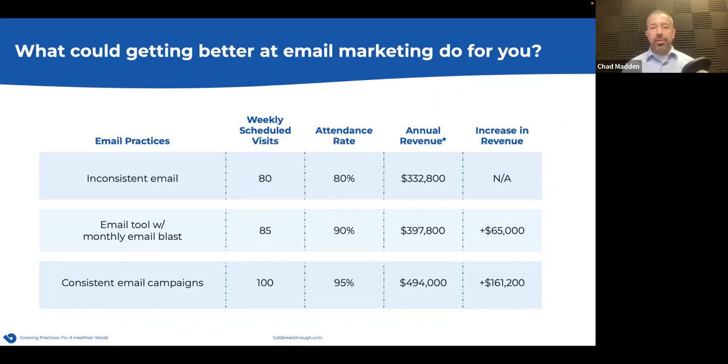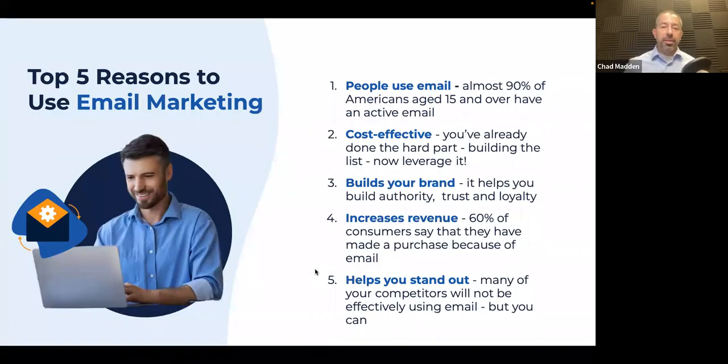If we have consistent email campaigns and we're using the email tool and monthly communication in the right way, we can easily expect a 25% increase in patient visits, attendance rate to go up, and patient buy-in to go up, because of the education and indoctrination that we're sharing with our patient list. In this case, the resulting revenue was a 50% bump, from the 332 up to the 494. And for us, that's a really big deal, because margin means we get to keep our doors open for another day and continue to make an impact within our communities.